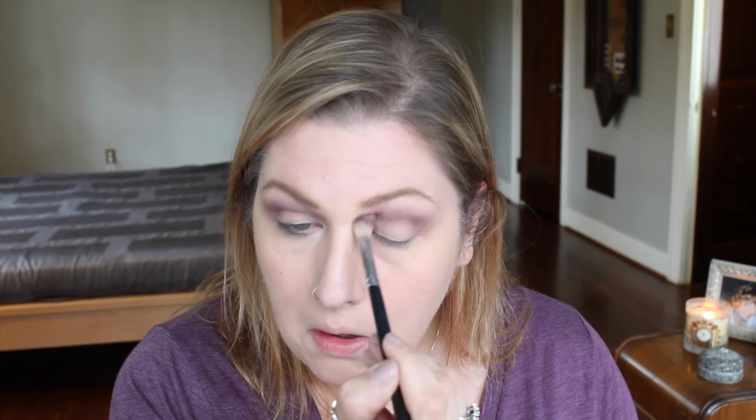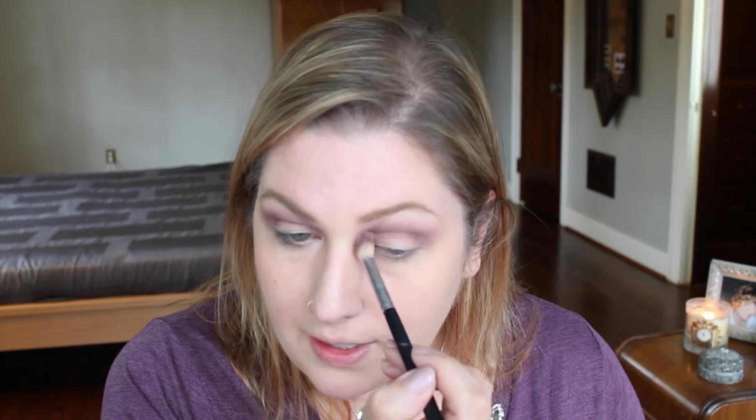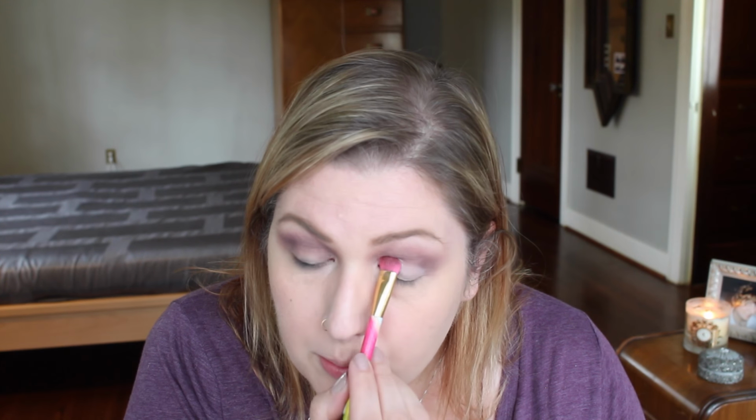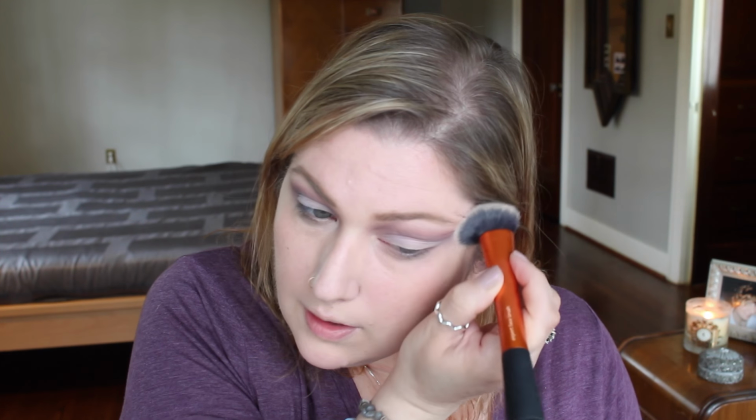So I'm just kind of, let's be honest, being lazy. I'm just blending these in. Okay, I do hear a weird woodpecker-like sound. So it's nice and blended and it's kind of blown out up here. Just taking a flat shader brush and going back into that lightest shade that I put everywhere and then just redefining the lid with that. Just brightening the lid up where some of those other purpley colors may have fallen down onto it a little bit. Just cleaning this up a little bit.